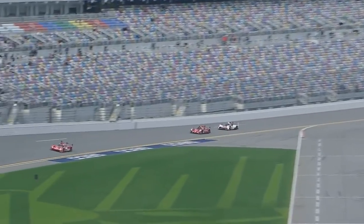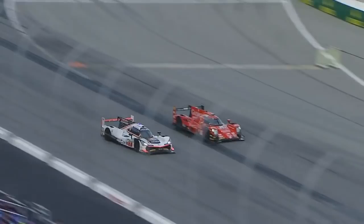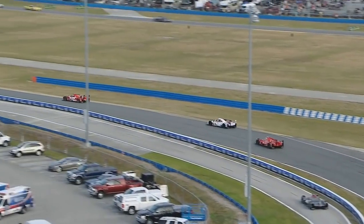But yeah, we suddenly started struggling with downshifts. Came in, I think the guys did their magic with laptops and recalibrated something. And then towards the end of the third stint, once again, I couldn't downshift. And the problem is when you come in the pit lane.